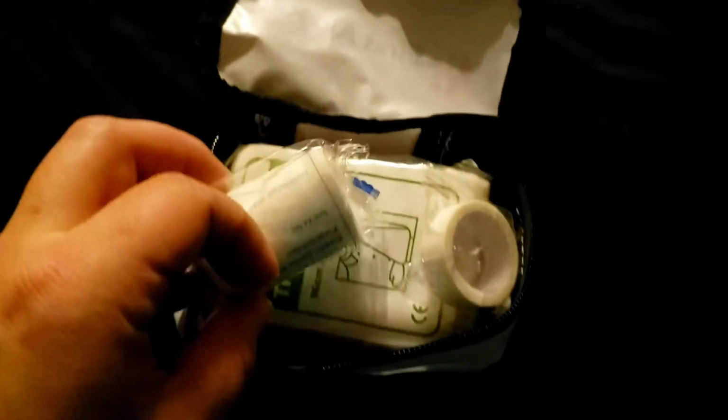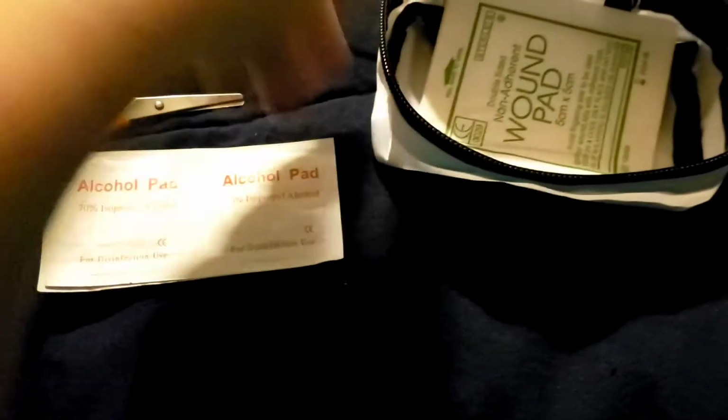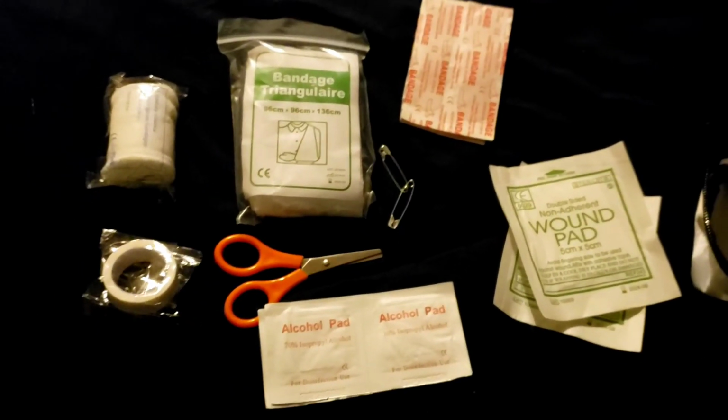So inside this one, we've got the gauze, the medical tape, a triangular bandage, the little scissors, and 2 little, what are they called? Safety pins. We've got alcohol pads, some Band-Aids that are smaller than mine, but that's okay, and some wound pads. Do we necessarily need all this stuff?